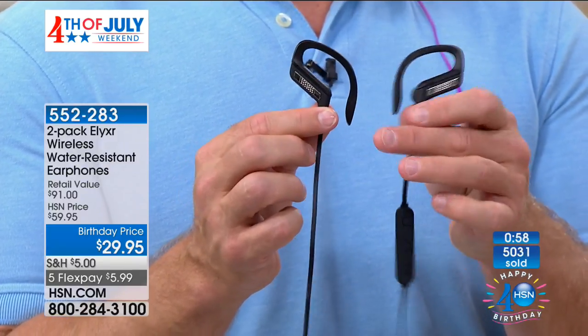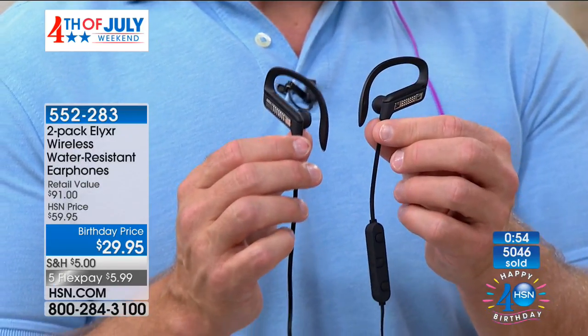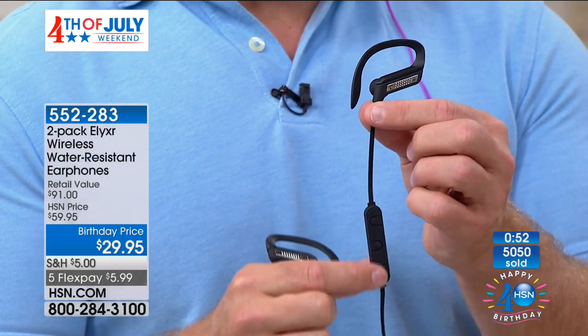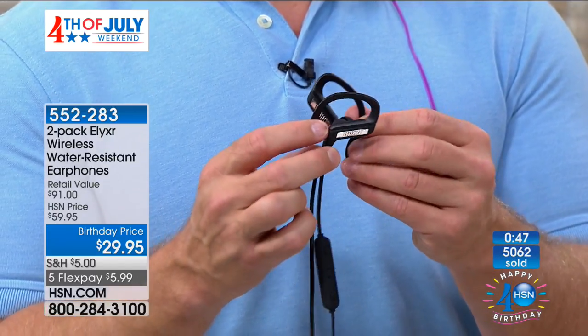Customizable tips. You're talking about the battery and recharging it. 180 hours of standby. That's premium. Again, all your controls are right here. But what it really does come down to is that audio. How good is that audio?